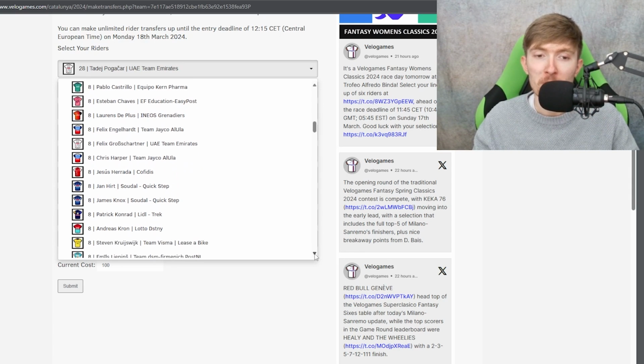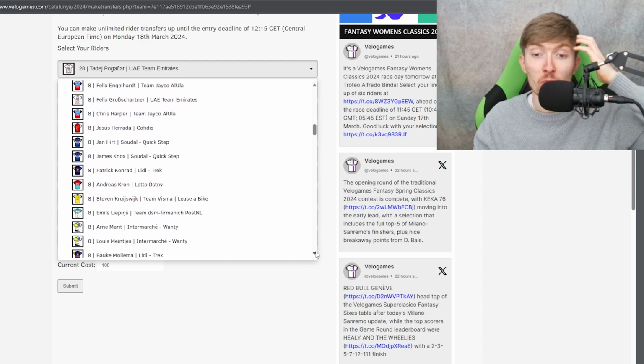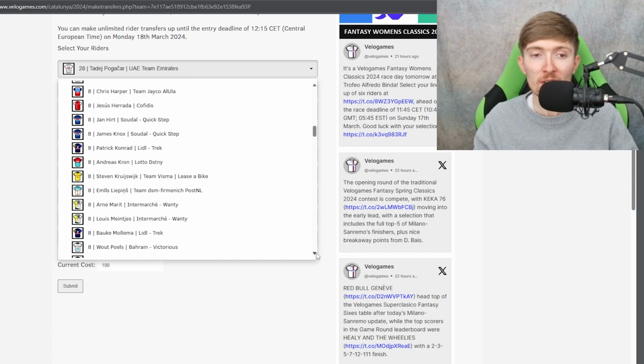Hurt and Knox, Soudal Quickstep do say that they're going to let their riders into the breakaways. I just don't know which one it's going to be. Their stylist is just a bit too good, and so it's a little bit hit and miss. Kron hasn't raced so far this year. Van Hills is probably the safer option of the two, so I'm not certain about Kron getting his own opportunities.